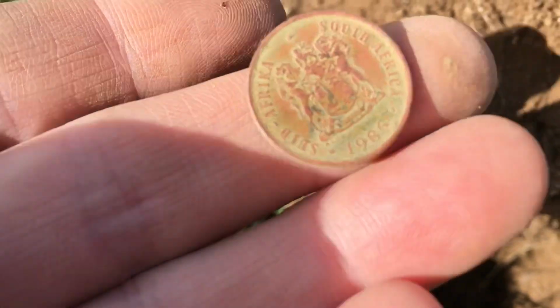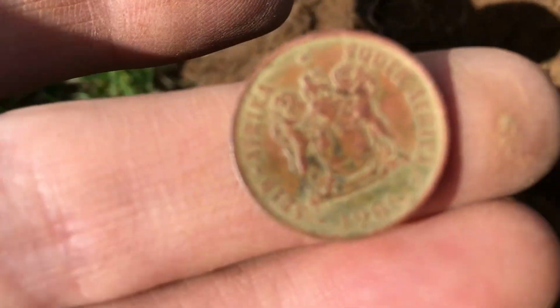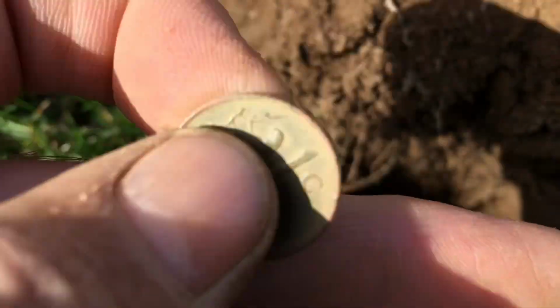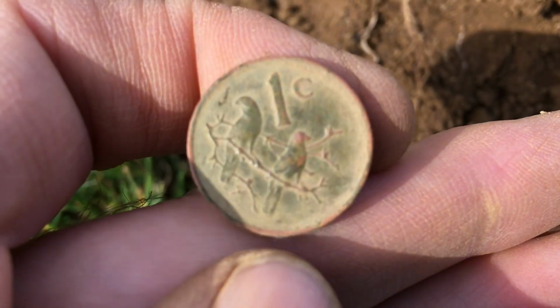Hey everybody, I got something pretty interesting right here in the hole. It's a 1986 South African 1 cent coin. Pretty cool. Going down pretty deep. Never found one of these before. See, there's birds on top there and 1 cent. Pretty cool.